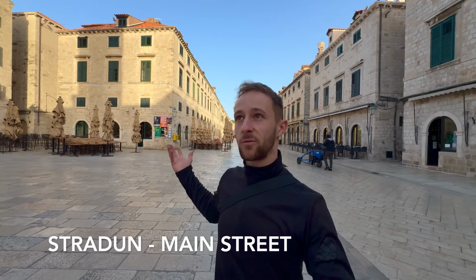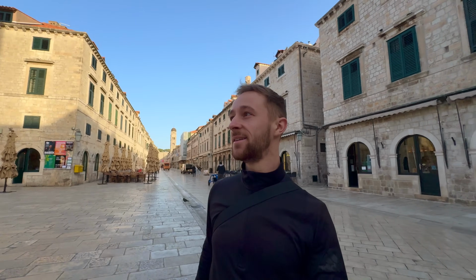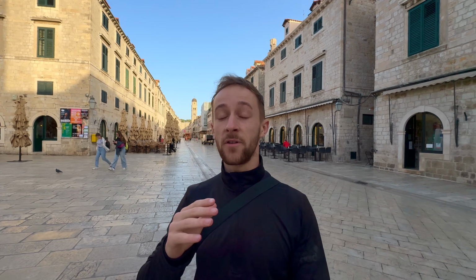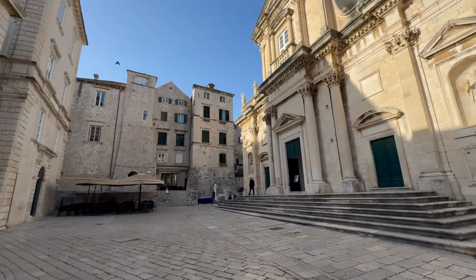Never will you ever see Dubrovnik Old Town this quiet, unless you come out at 6 AM like me. And fun little fact, this street here, the main street, cuts through as a straight line. It used to be like a boggy marsh, and then it got filled in the 11th century, and then I think the Venetians paved over it with limestone in the 13th century. But I think what we're going to do is, soon the Old Town walls are going to be opening, so I think we're going to head up there. See you there.